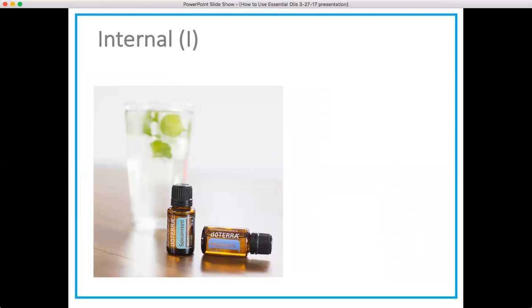The third and final way to use essential oils is to take them internally. So just a reminder, I'm only talking about doTERRA here. Not knowing the quality or potential fillers in other brands, I would never recommend ingesting them. And some oils, even sold at the co-op, carry labels that say you should not ingest. But for doTERRA, you can use them internally.